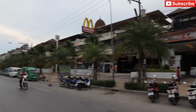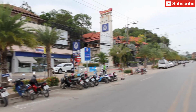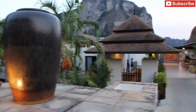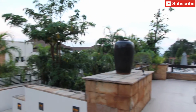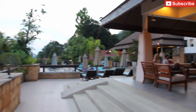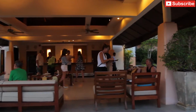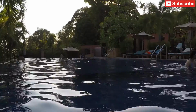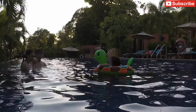The resort's about a 5-minute walk from Ao Nang Beach, right in the heart of Ao Nang, and it's surrounded by lots of banks, money exchange, shops and restaurants. Really is a beautiful resort. It's very well laid out and the staff are all very friendly. Definitely a great place to stay if you're looking for somewhere in Ao Nang.